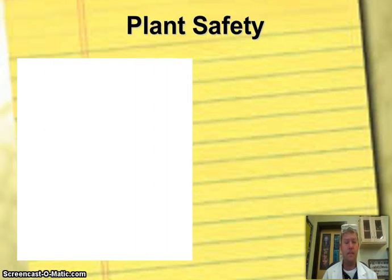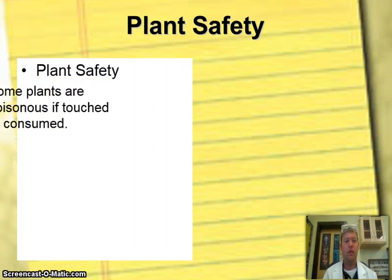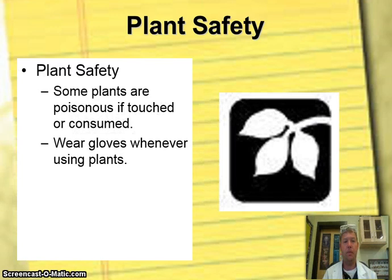Finally, plant safety. I'll pull this one up as well. Plant safety, there's a plant symbol. Some plants are poisonous if touched or consumed. Make sure you wear gloves whenever using plants. Always wash your hands when you're finished.